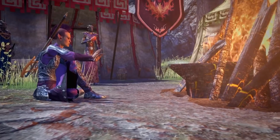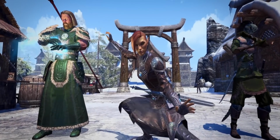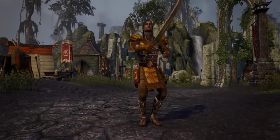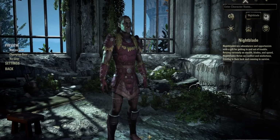Now, the third game that I would recommend that's on sale for the Steam Autumn sale is Elder Scrolls Online. It's $6, and for $6, you're going to get hundreds of hours of gameplay. That game is huge. It's incredibly fun. The combat is fantastic, and there's a lot of customization to your character, which I really like.